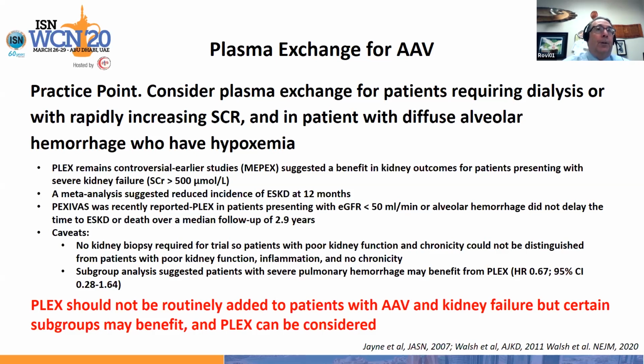So this was a negative study suggesting plasmapheresis was not effective. However, there are certain caveats to think about when interpreting these data. No kidney biopsies were required for the trial. So patients with poor kidney function due to chronic damage really couldn't be distinguished from patients with poor kidney function due to inflammation and disease activity as opposed to chronicity.